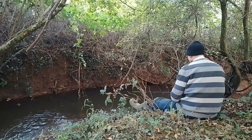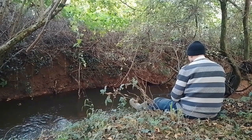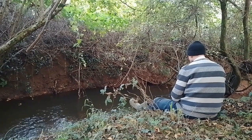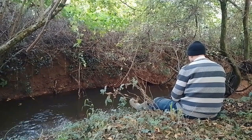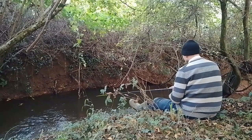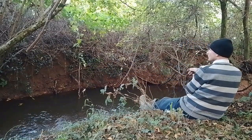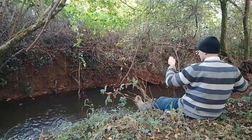Just move downstream a bit more. Actually, while I was fishing, a chap came past and he said he thinks there's some fairly big perch and the odd pike in the stream, but I haven't seen those yet. They're not too far from the sea, so there might be a few eels in here. There's just another small roach.